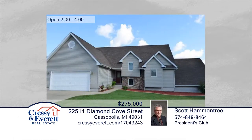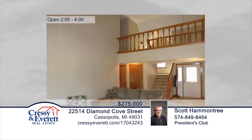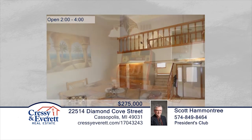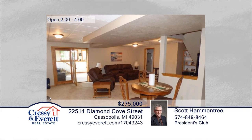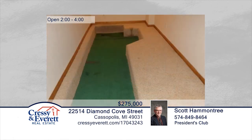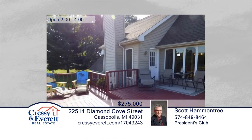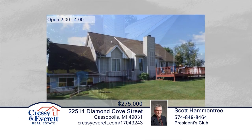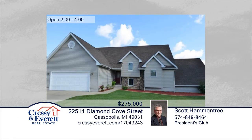This three-bedroom, three-and-a-half-bath home has a lovely view of Park Shore Golf Course from your spacious deck. There are so many places to entertain inside and out. The walkout lower level, complete with putting green, is where you and your friends can practice or have a friendly competition. You'll also have the tons of storage space this home offers. Call Scott Hammontree for your private showing today. For more information, log on to CressyEverett.com.